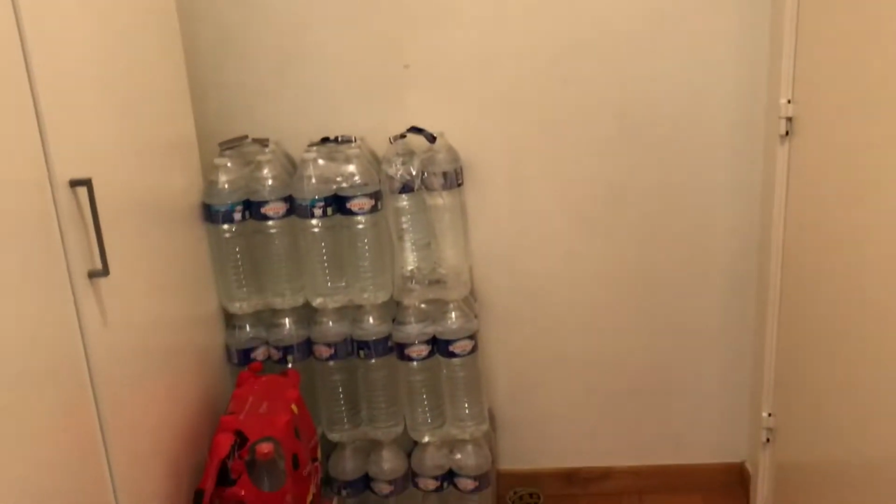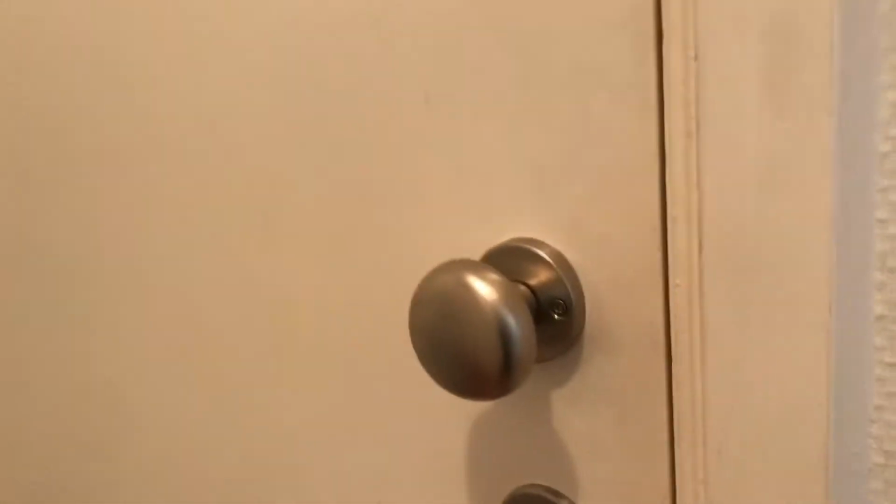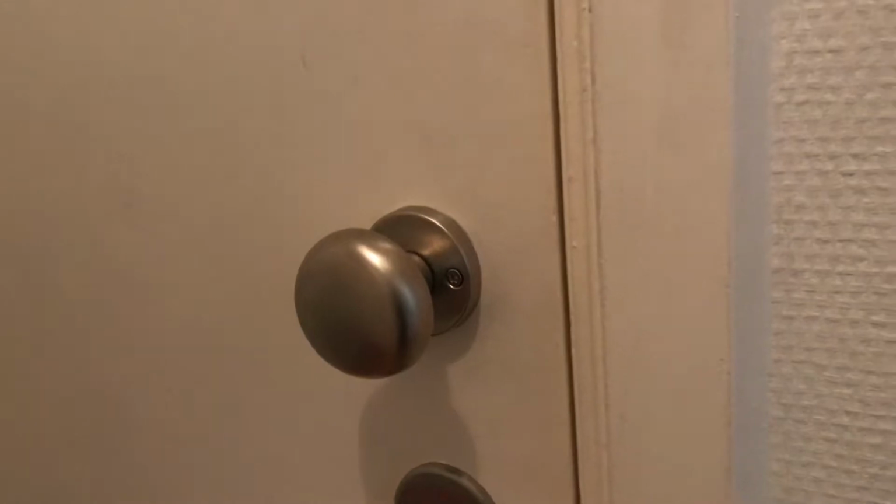We have this small cute entrance, and we have our water. We just put it there because we don't have much space. There is the entrance, and when you open it, there's already the outside. Okay, then let's go to our rooms.